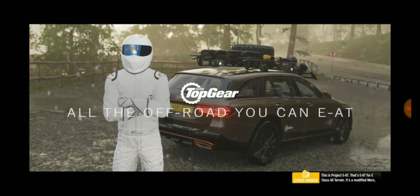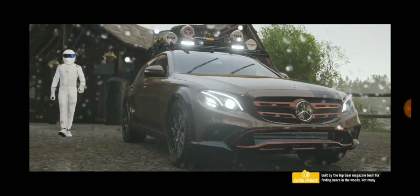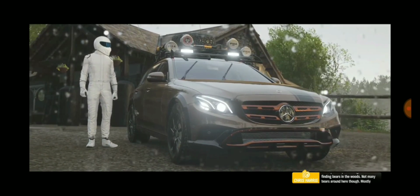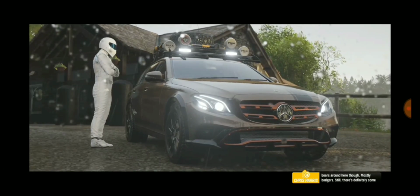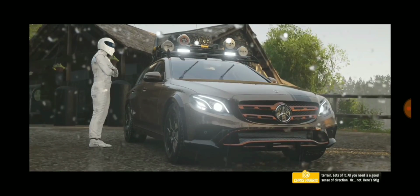This is Project EAT. That's EAT for E-Class All-Terrain. It's a modified Merc built by the Top Gear magazine team for finding bears in the woods. Not many bears around here, though. Mostly badgers. Still, there's definitely some terrain. Lots of it. All you need is a good sense of direction.